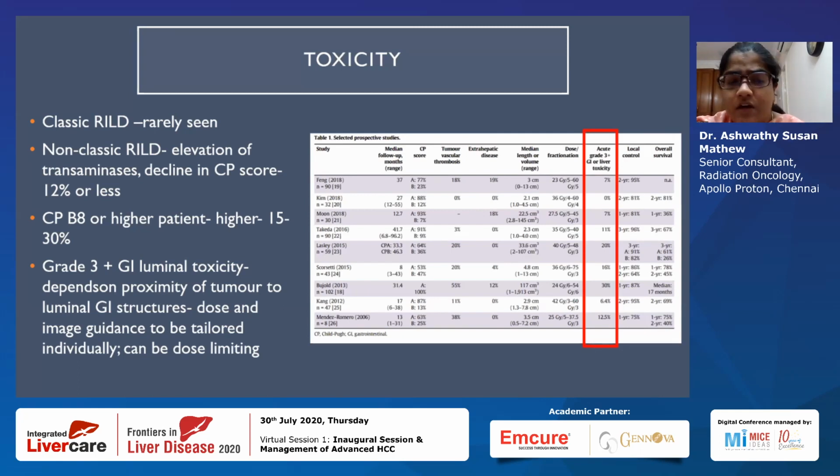Grade 3 GI luminal toxicity can be dose limiting, and we have to be again careful because it depends on the proximity of the tumor to luminal GI structures. And so in all patients with such tumors, dose and the image guidance need to be tailored individually.